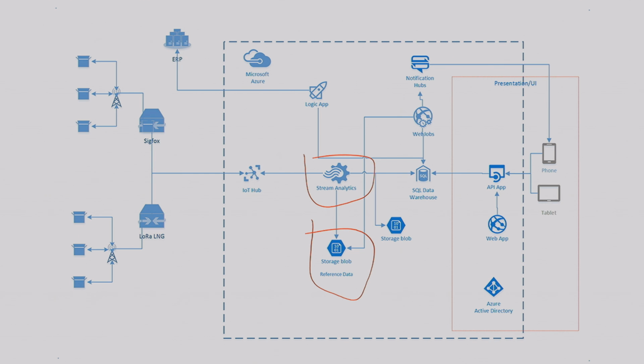Great technology, but stream analytics only supports JSON, Avro, which is the Apache version of Google's protocol buffers, and CSV. Oh, it doesn't support XML. So if you have XML, you can't use stream analytics. Oops, then you have to write code. I can't speak for them, but hopefully one day they'll add more data formats.